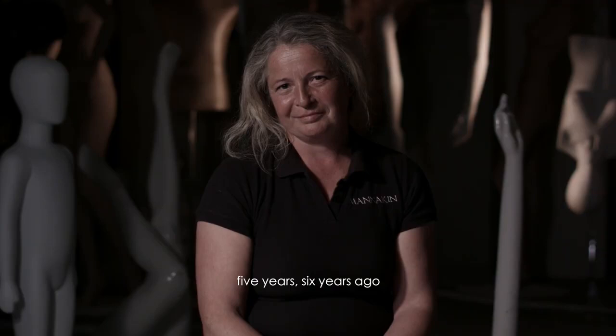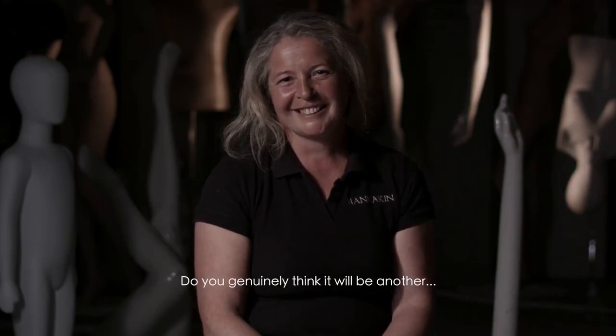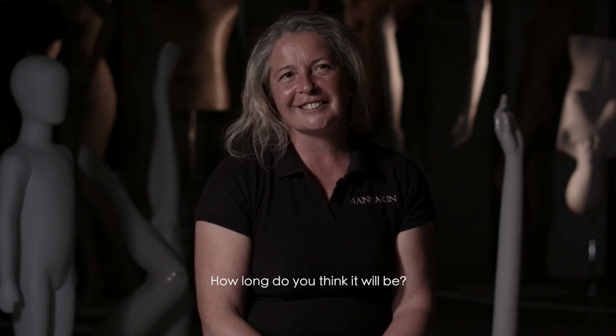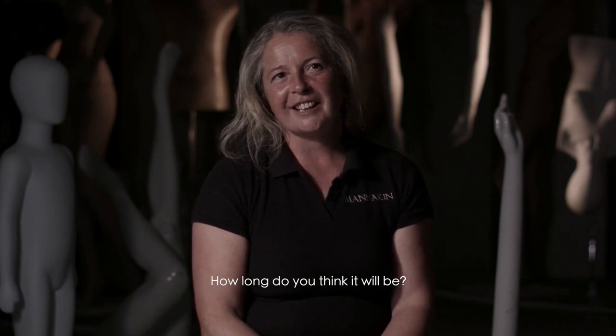So you said 5 years, 6 years ago, and you have this Zimmer frame image. Do you genuinely think it will be another 20 years, 30 years? No. If you had to put a new guess from now, how long do you think? I think another 5 years. If I could be granted another 5 years to complete my mission, that would be fantastic.